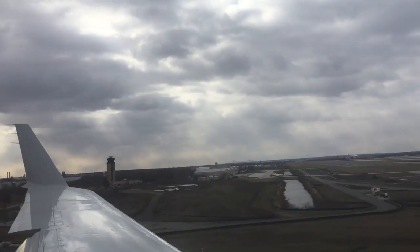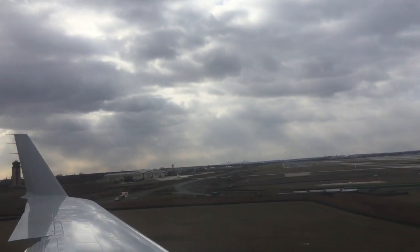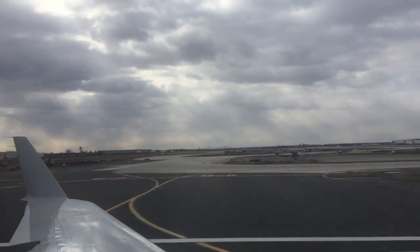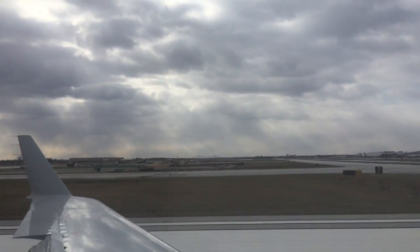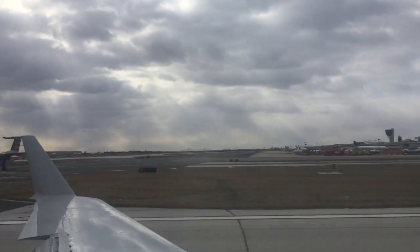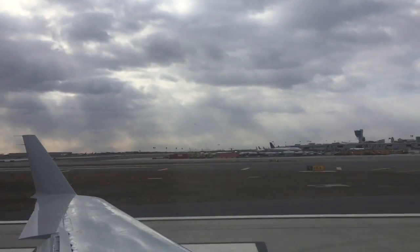We landed, came into Terminal F, and we had to get a shuttle all the way around to Terminal B to catch our plane to take off. That was quite a ride.